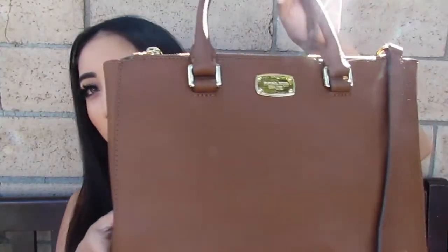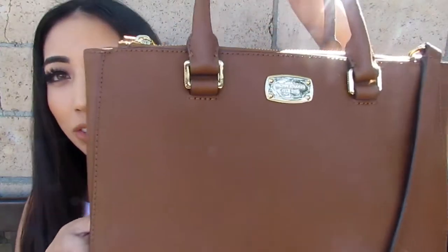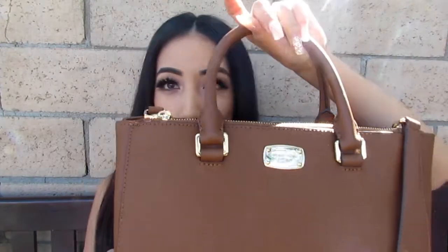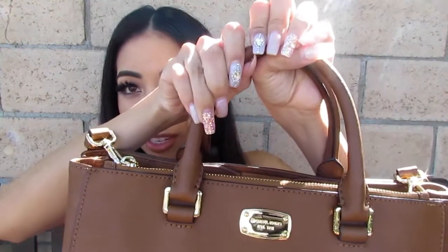So this is the bag that I'll be showing you guys. This is just a brown Michael Kors bag, and this is like my everyday bag. This has a long strap like this and the handles right here.